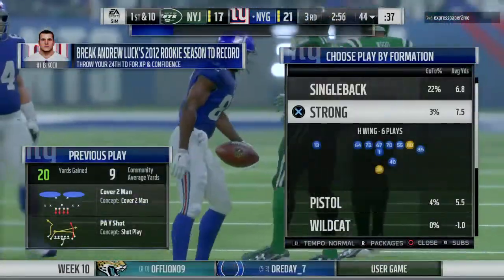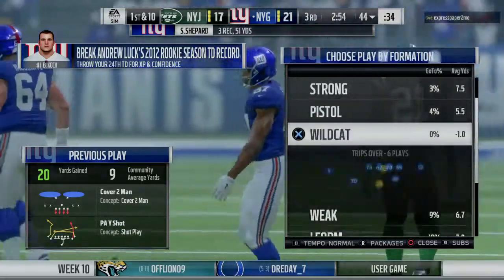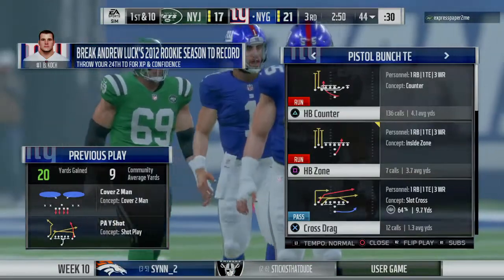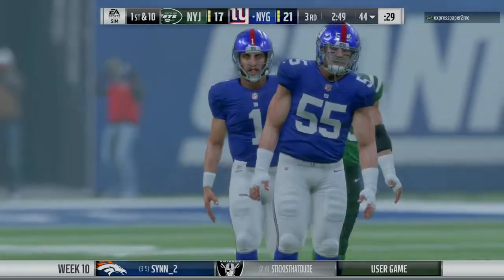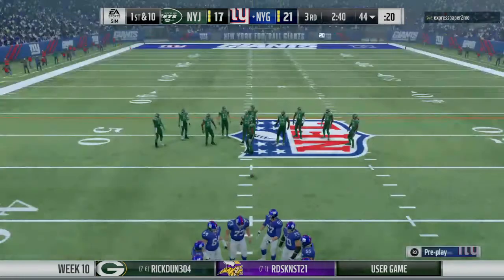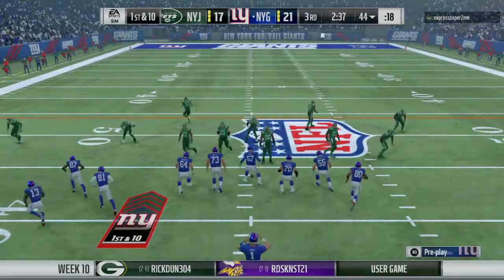A good pickup there of 20 yards. That looked like a pretty good route combination there, because you've got to find a way to clear the guy running the drag, because when you do, you can just put the ball on him and then let him run. Yeah, he's got some space. So after that big gain, let's see what else the offense has up its sleeve.